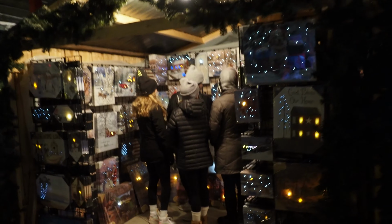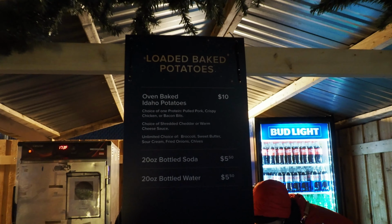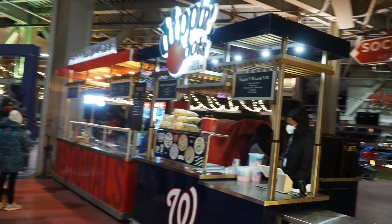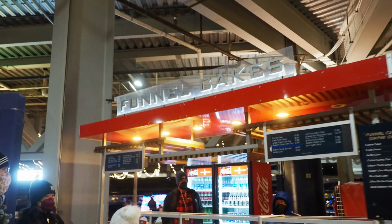I feel like there's more vendors. Oh, loaded baked potatoes. Hi, how are you? Bread bowls and hot soup, that's probably popular. A Dippin' Dots station. And funnel cakes.